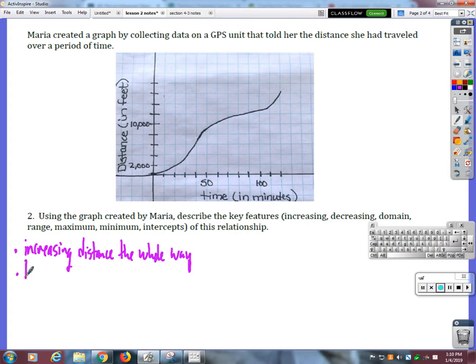What's the domain? The domain is the x value. So what's the smallest x value? 0. And what's the highest x value? 120. So that means that you know that they were on the river for a total of 120 minutes, or 2 hours.